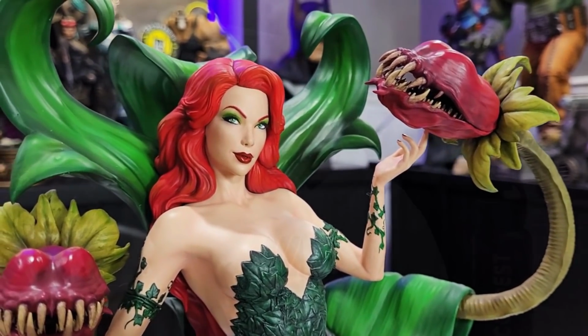And so to be able to have the prototype, or a production sample rather, and actually the real statues that came out to you guys, it's very, very exciting to have them in hand and see how great they are.